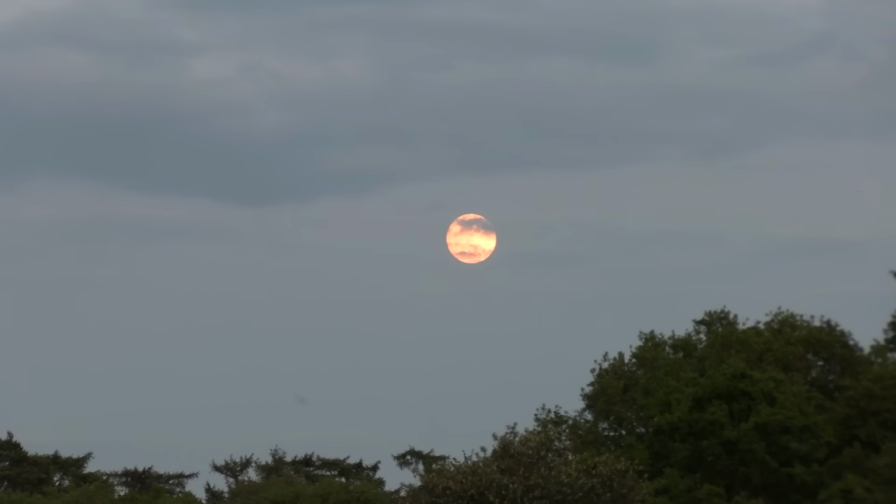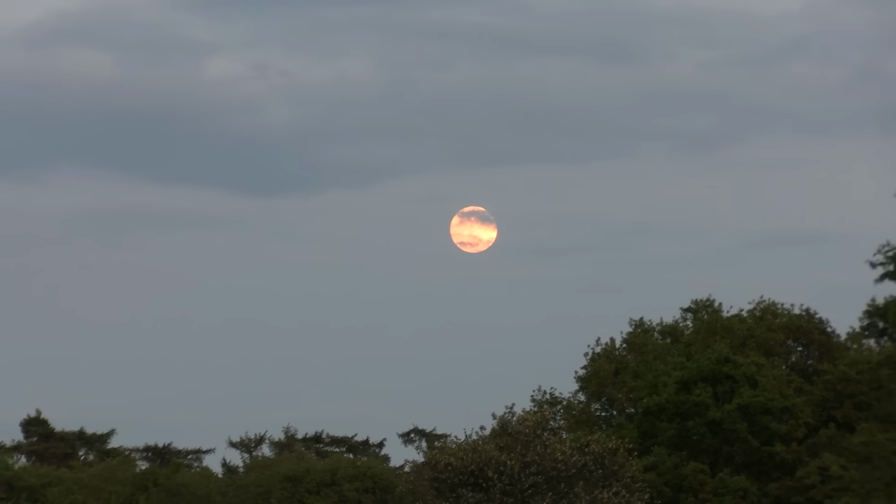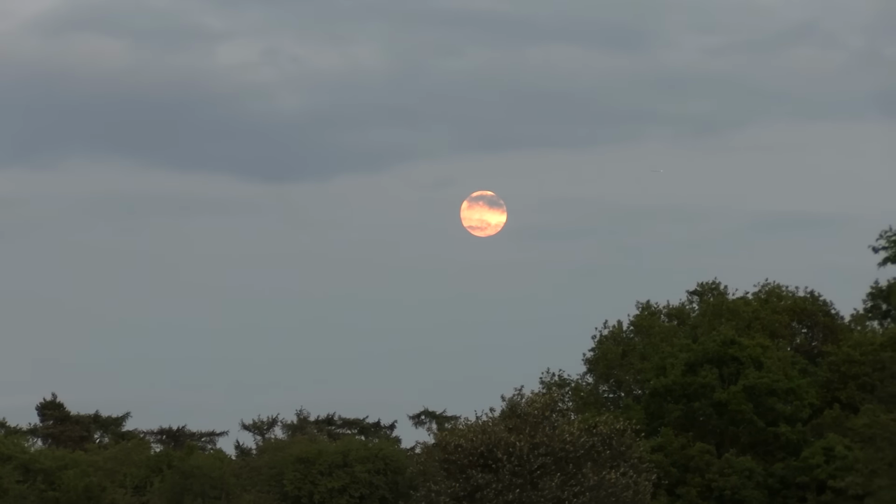We're losing the light now, and we can go back the same way we came, so along the edge of the field, back in, pick the other one up. Just nice to get back to the car. Light's going really quite quickly actually.